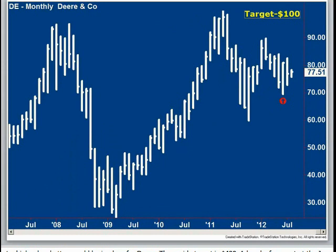Bullish trading in June suggests that a higher low bottom could be in place for Deere. The upside target is $100. A break of support at the June low of 69.51 would void the higher low bottom setup.